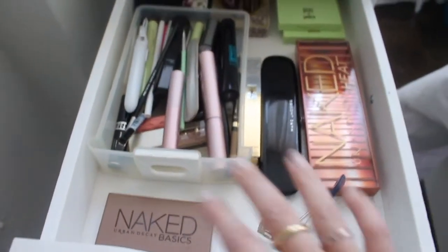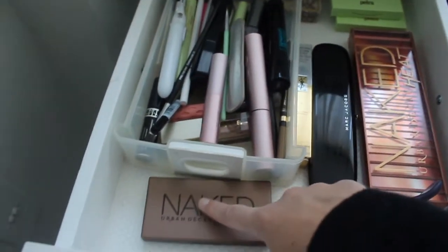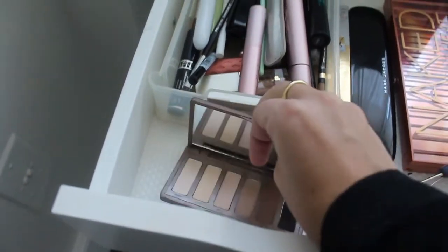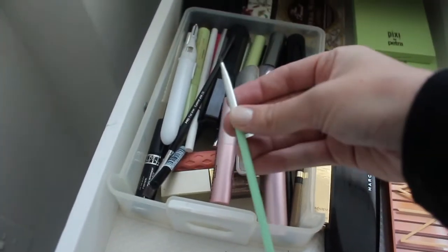Then in my eyes, this is where I like to play around with stuff as well. I don't use an eyeliner. I just use this black eyeshadow in this palette, if I can open it with one hand. So I just use the black eyeshadow with this little eyeliner brush from Essence.